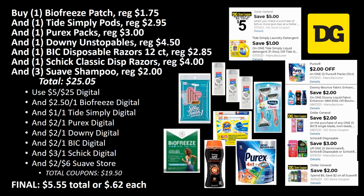The first one is grab one of those BioFreeze patches that are regularly priced $1.75. One of the Tide Simply Pods, regularly priced $2.95. One of the Purex packs that are regularly priced $3. One of the Downy Unstoppables that are regularly priced $4.50. One of the Bic Disposable Razor 12 count that's regularly priced $2.85. One of the Schick Classic Disposable Razors that's regularly priced $4. And 3 of the Suave shampoos. Obviously, you don't have to do shampoo. You can do anything else that equals a total of $6, but grab 3 of those for $2 each.